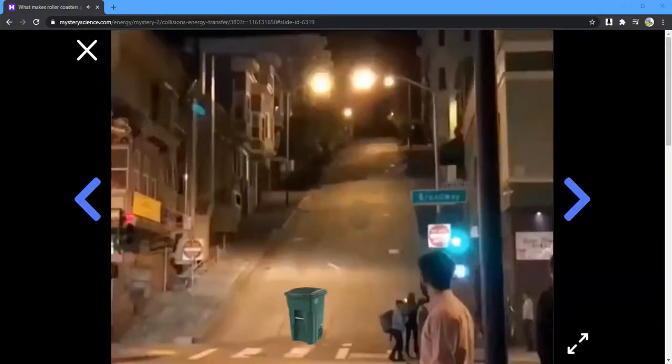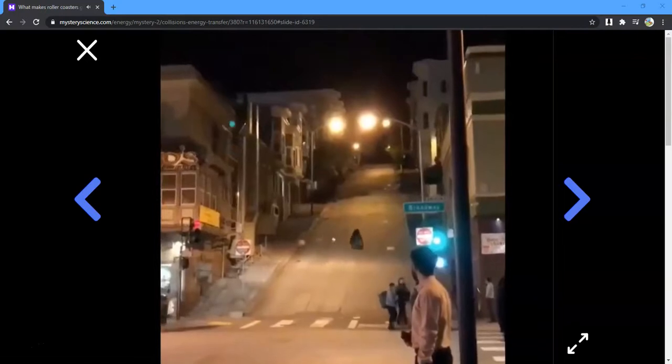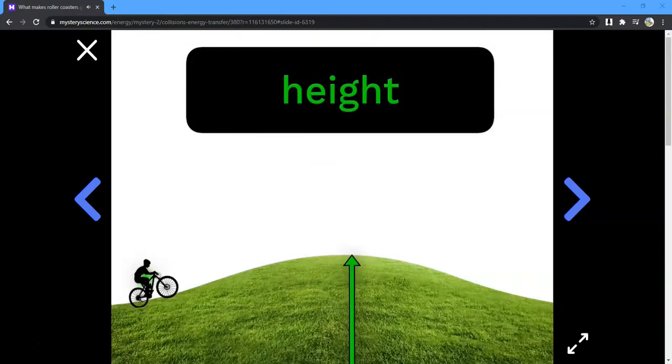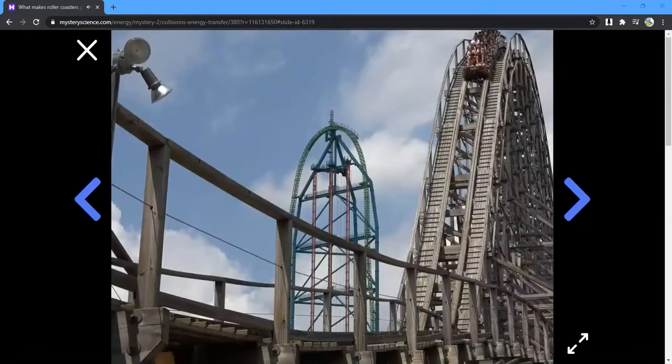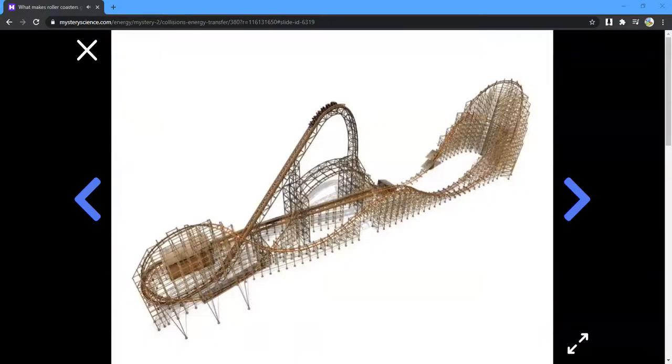When you climb up to the top of a hill, whether on a bike or on a garbage can, that stores a lot of gravitational energy. And so when you come back down, all that energy gets released. Once you understand that giving something height is a way of storing energy, you can totally make sense of how a roller coaster works. It doesn't need an engine on board to go fast and move along the track. All it needs is a big hill and something to pull it up that hill.